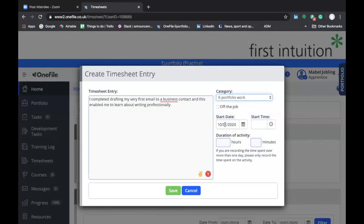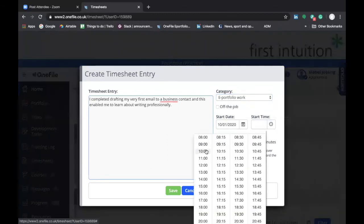And you're required to submit a start date for this particular submission, and let's say for this example that it's today's date, which is the 10th of January, and then you're required to enter a start time. So let's say for this example that I started work on writing this email at 10 o'clock in the morning.